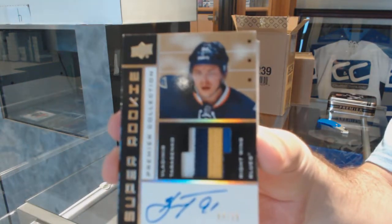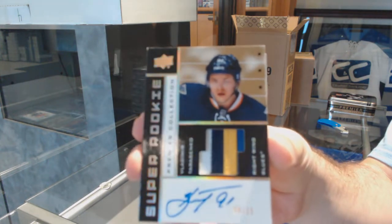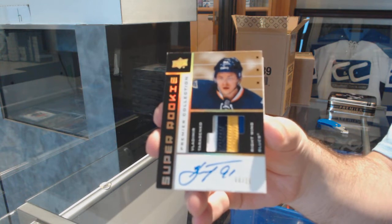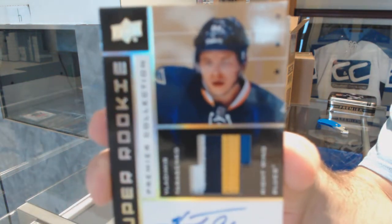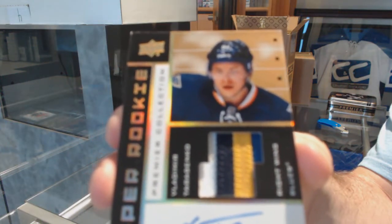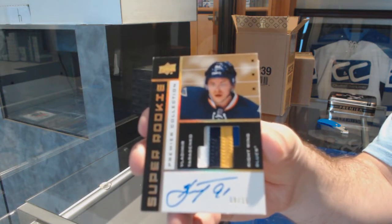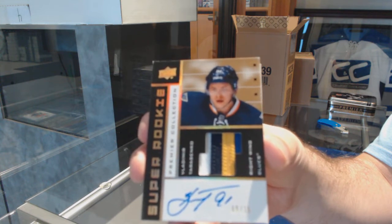For the St. Louis Blues, Vladimir Tarasenko. Vladimir Tarasenko. That is awesome. Congrats, St. Louis. Beautiful card.